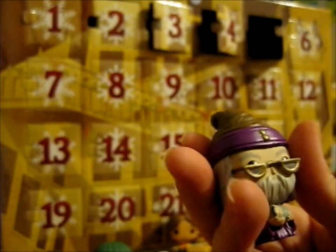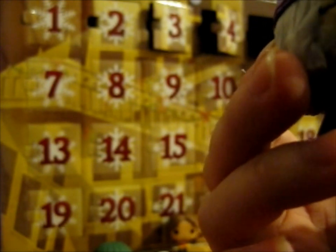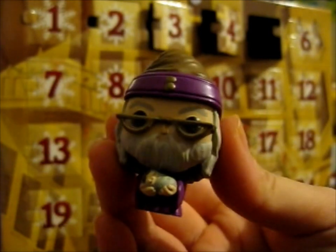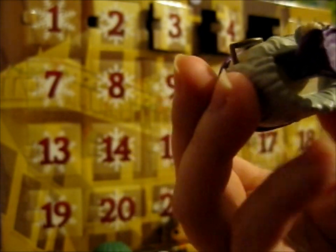Okay, day five. No, I can sort of see through this one a bit. And it is Professor Dumbledore, the first one, holding a baby Harry. Isn't that cute? It's a sleeping baby Harry as well. Very cute. So Dumbles is there. Now, to end off the first video, for day number six.